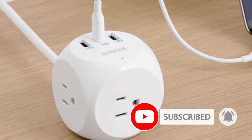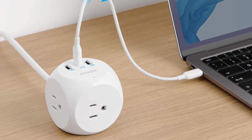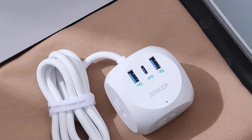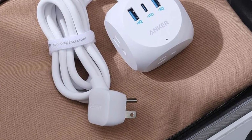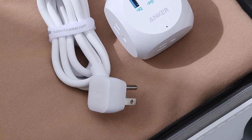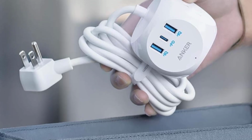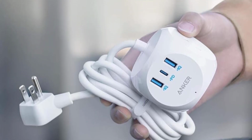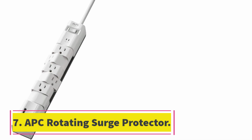There are 3 AC outlets and 3 USB ports, so it powers all the personal electronic devices you need for work or play. Its compact size also makes it ideal for travel, and the cube can easily fit into a briefcase or laptop bag. Similar to the Belkin and APC surge protectors, Anker has a connected equipment warranty, with coverage up to $200,000.